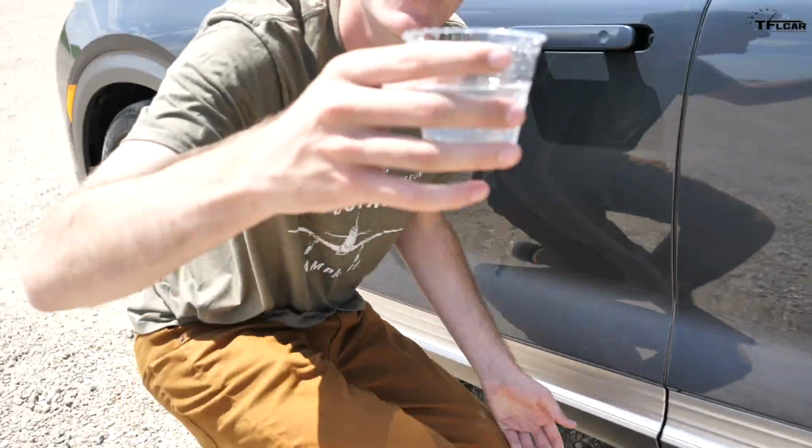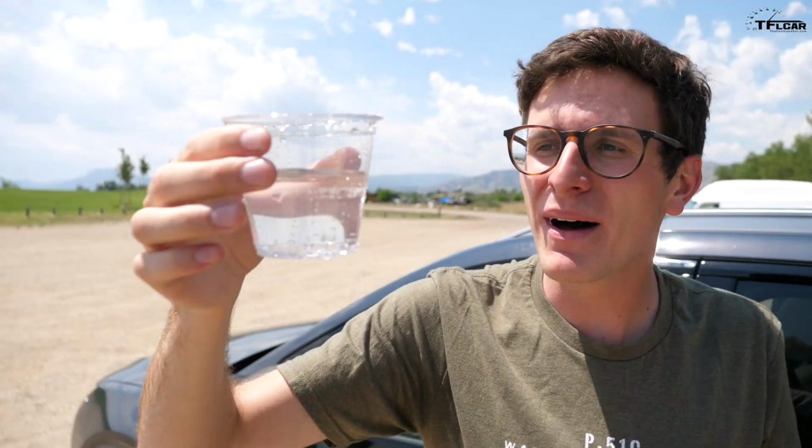So here it is. It's just water, but it's water that the car made all by itself, and you're not really supposed to drink it. It's not meant to be drunk, but in theory, it's like the purest form of a liquid, really. So we're gonna give it a whirl.